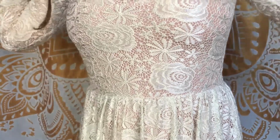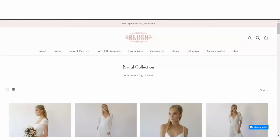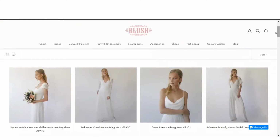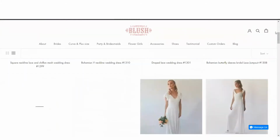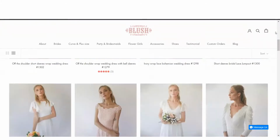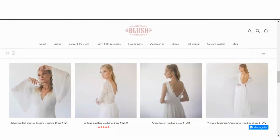It also has the softest material. Like, I don't know how to emphasize this enough. It's like you're wrapped in a blanket. It's like you're wearing pajamas. I found BLUSHFASHIon to be the most unique in terms of the boho designs that they have on their website, the dresses with sleeves. I happen to be pretty obsessed with wedding dresses that have sleeves. They have two-piece options. They have dresses that have pockets, comfortable dresses with pockets, like get out of here. They also have a really beautiful curve and plus size collection.